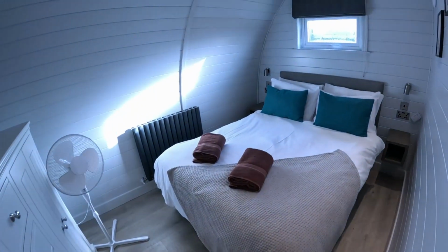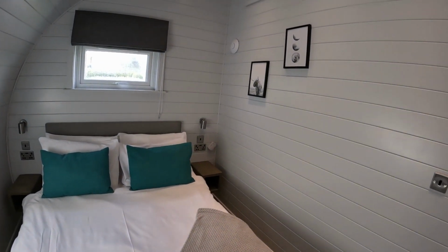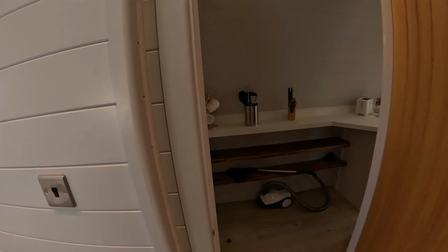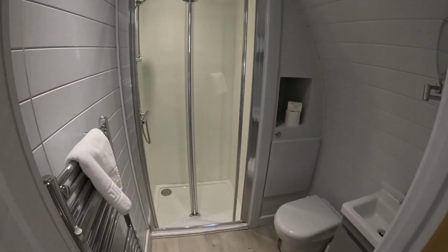And in here you've got the double. Again, really nice, lovely and cosy, spotlessly clean, which is always good. And through here you've got a wee shower room and toilet as well.